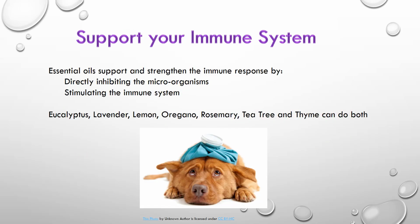Supporting your immune system. I think this is so important for a healthy lifestyle, not getting sick constantly, not being in bed and missing work or missing activities of our lives and missing events. So essential oils support and strengthen the immune response by directly inhibiting the microorganisms and stimulating the immune system. So it's awesome. And there's again, some studies on this. And these are ones that do both of those things. So they inhibit the microorganisms and stimulate the immune system.